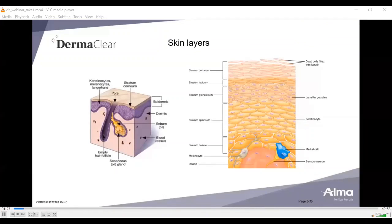So let's start with looking at the anatomy of our skin. As you all know, the skin is comprised of different layers. The epidermal layer being the most outermost layer of the skin, and the dermal layer, which contains structures such as hair follicles, sebaceous glands and blood vessels. In the epidermal layer, we have several more layers, and if we look here at the zoom in on the right hand side of the screen, we can see many keratinocytes and melanocytes.